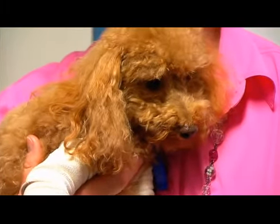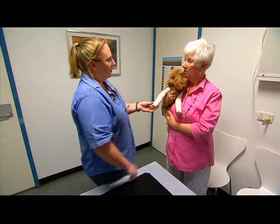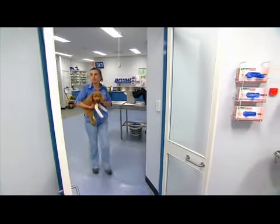Charlie was rushed to the vet immediately, and it was quickly discovered that he had broken both his front legs. The vet gave him some emergency treatment, and thankfully he survived the ordeal. And today he's due for surgery.